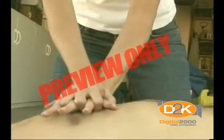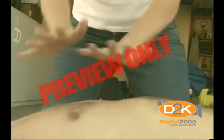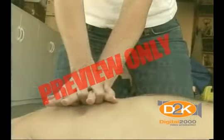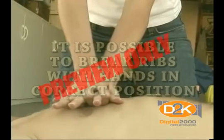Rib fractures. If you hear or feel a rib crack, take your hands off the patient's chest momentarily and replace in the proper position, center of the chest, lower half of the sternum. However, it is possible to break ribs even if your hands are in the correct position.